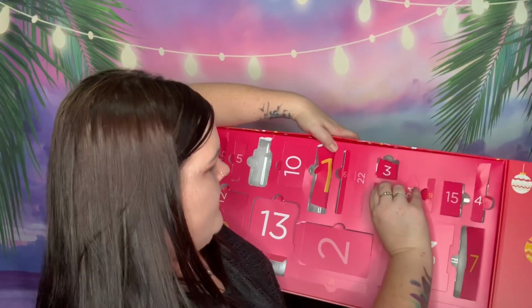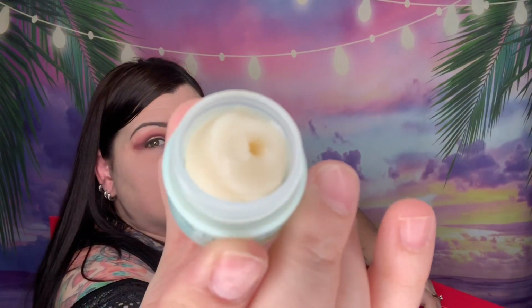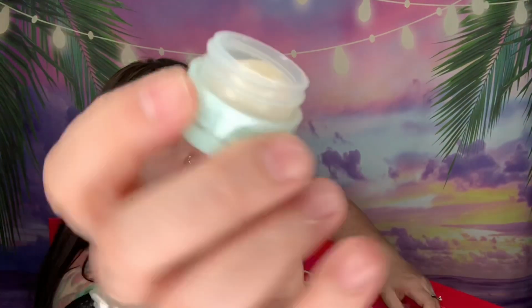17 is this little guy right here. Whiskey Fix Styling Paste, Dry Bar Paste. What is this? How to use: a small dab in your hands and work evenly throughout dry hair with fingertips. It's for your hair? It reminds me of the look of Vaseline or something. It's already kind of been touched, but it's kind of hard. It's like a paste.